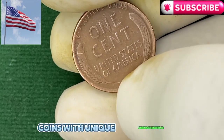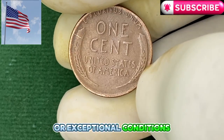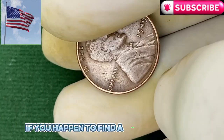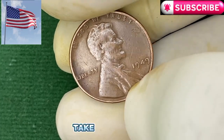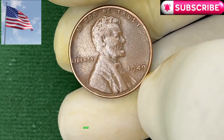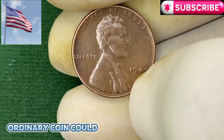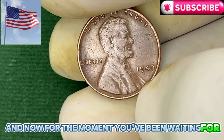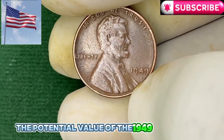Coins with unique characteristics or exceptional conditions can sell for far more than you might expect. If you happen to find a 1949 wheat penny, take a close look for any unusual markings or pristine features. Even a seemingly ordinary coin could hold extraordinary value. And now for the moment you've been waiting for, the potential value of the 1949 wheat penny.